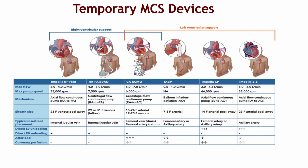You have the intra-aortic balloon pump, which has a very limited forward flow, about 0.5 to 1 liter per minute. Much smaller sheath size. It helps decrease afterload and increase coronary perfusion. Now, there are different types of Impellas. I'm going to just put them as one. There's a difference in the amount of flow you can get from one to the other, and a different sheath utilization. It leads to direct left ventricular unloading as the device sits in the left ventricle and sucks blood from the left ventricle into the aorta. As such, it decreases afterload and increases coronary perfusion.